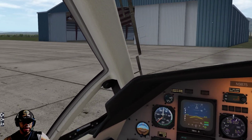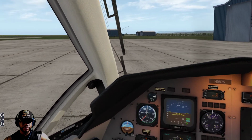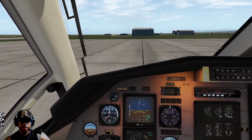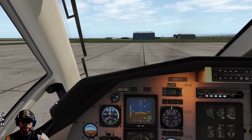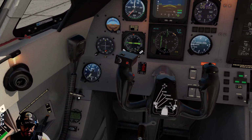A second, we can come back and watch the replay of our nice smooth touchdown. Alright, folks, now we can go ahead and shut the aircraft down. Let's observe: parking brake is set.